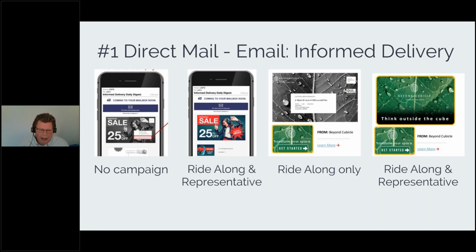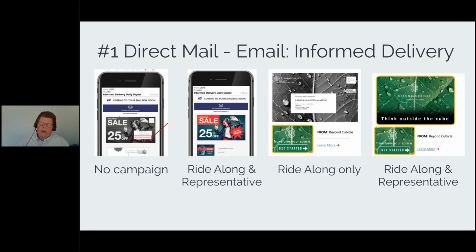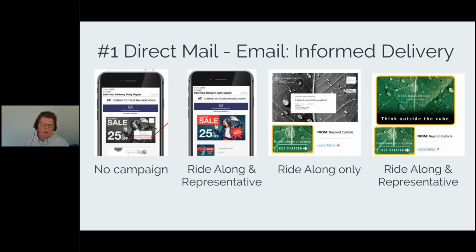But you're missing something, right? So the people that get these, there's an over 70% open rate because it's coming from the USPS. It's not coming from you. So they trust it. And once people start using it, they look forward to it every day.